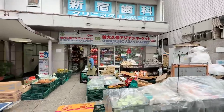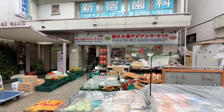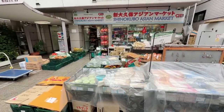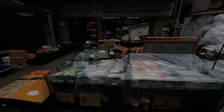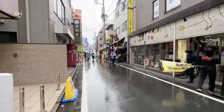Here's another Asian market. They've got halal food as well. Wow, they got coconuts down there. And this papaya? Whoa. You don't see that in the Japanese supermarket. Interesting. All right, it is lunchtime, which would explain the smell of grilling beef. Ah, yes.